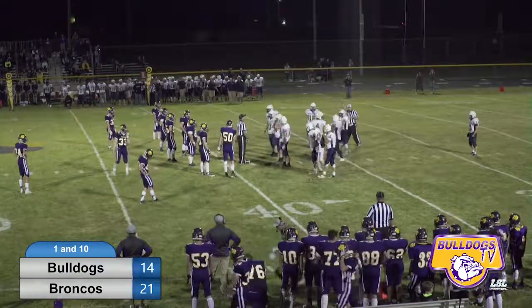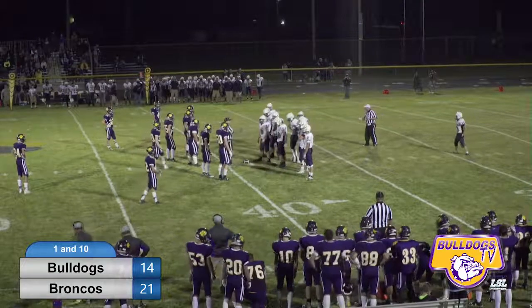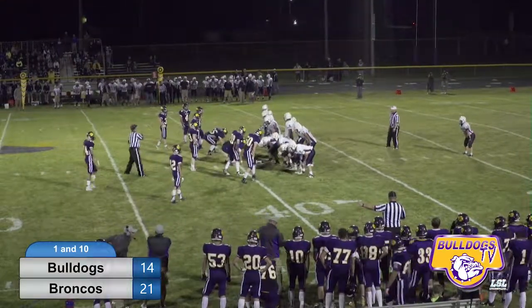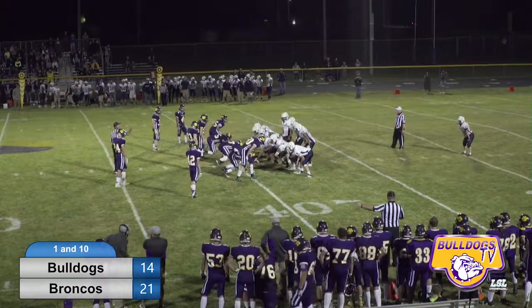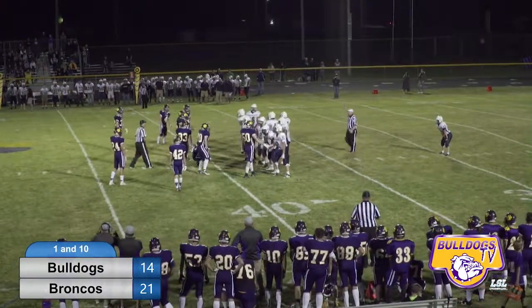Lake Mills putting up a good fight tonight. Had the lead late, but the Broncos went all the way down the field and scored later even yet and took that 7-point lead. Now they're just going to go to the victory formation and take the knee.